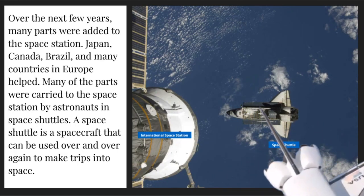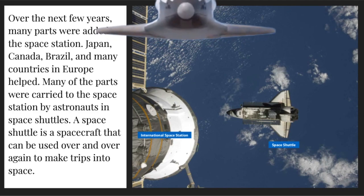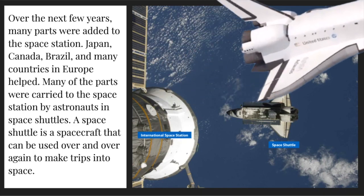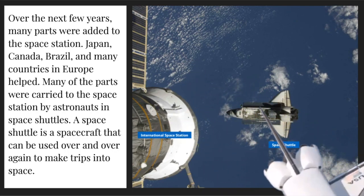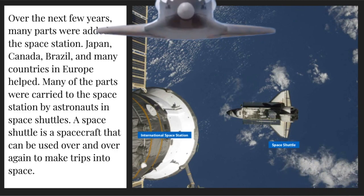Over the next few years, many parts were added to the space station. Japan, Canada, Brazil, and many countries in Europe helped. Many of the parts were carried to the space station by astronauts in space shuttles. A space shuttle is a spacecraft that can be used over and over again to make trips into space.